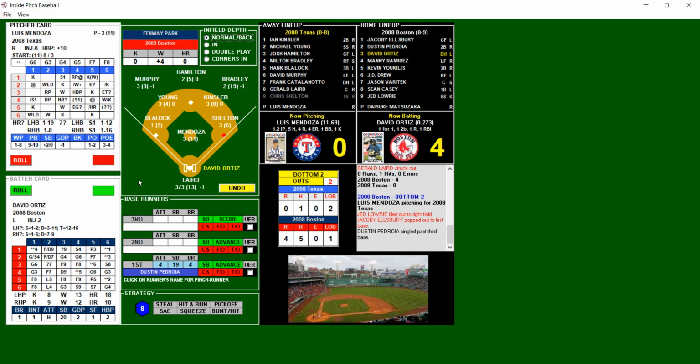Big Poppy comes up. He's 1 for 1 with a double, a run, and an RBI. Strategy roll is an 8. Red Sox holding off. Here's the pitch to Big Poppy. 2 outs and a runner on first. 3-5, column 3, row 5. That's going to be a walk on a 1-16. The 17 is too high.